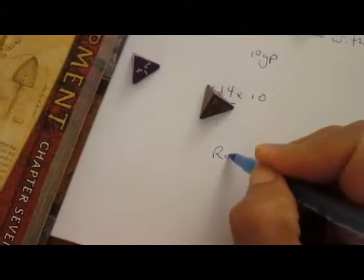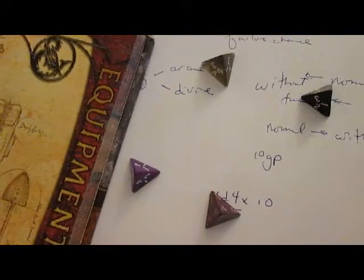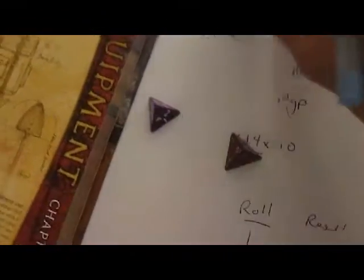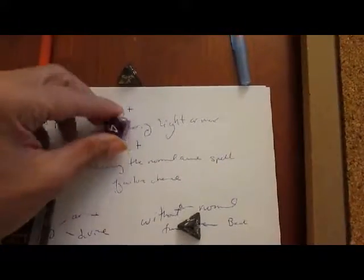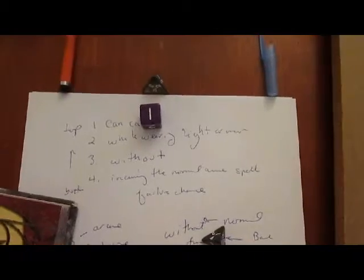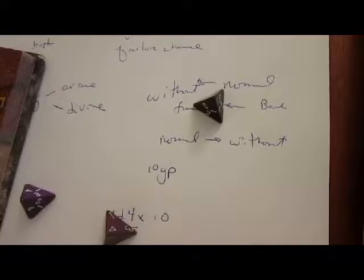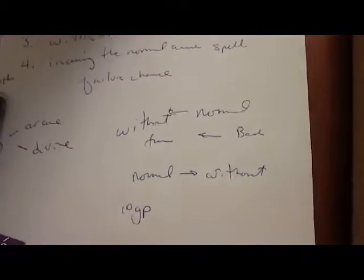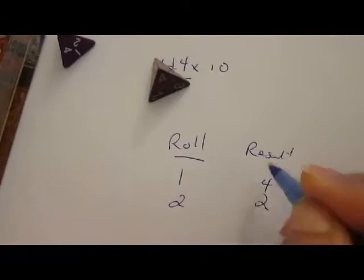Now, that's the first roll, and it was a 4. So the result on that was a 4, and we can put that up there. The first result was a 4, and now the second result. Okay, the second result is a 2. Write that down there. The second result is a 2.